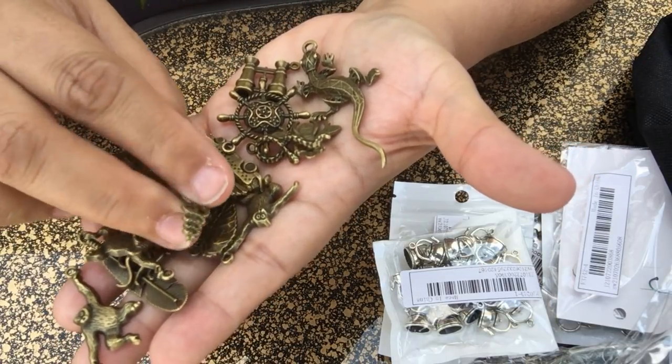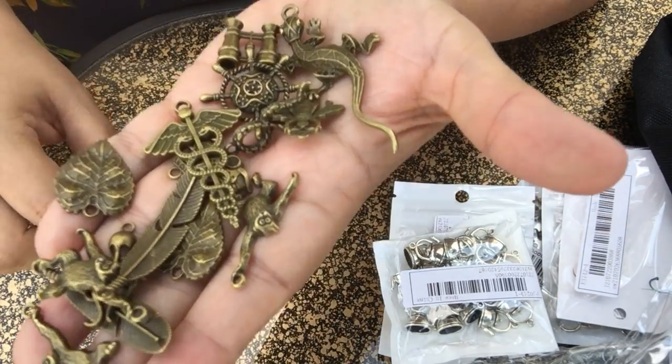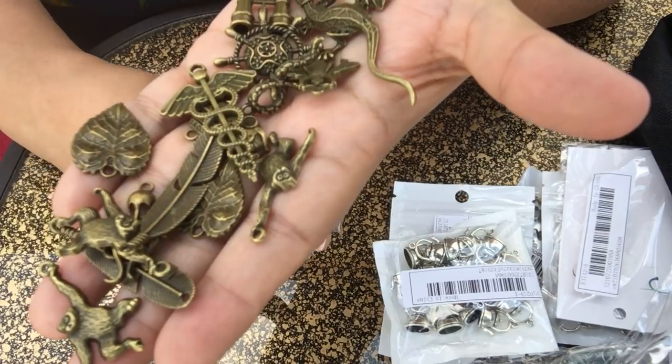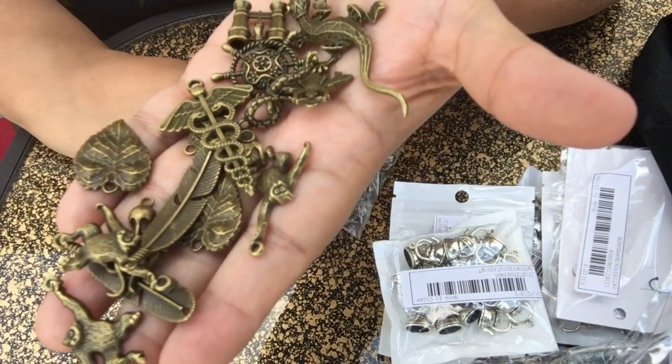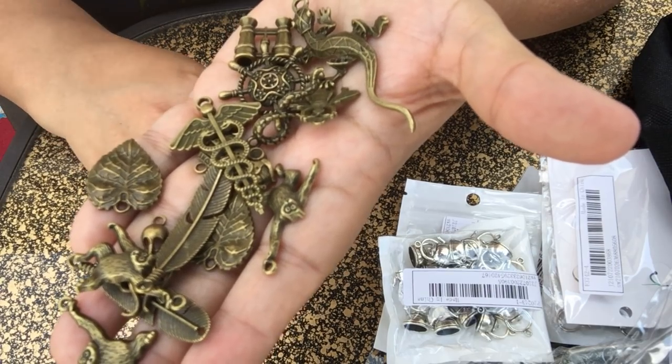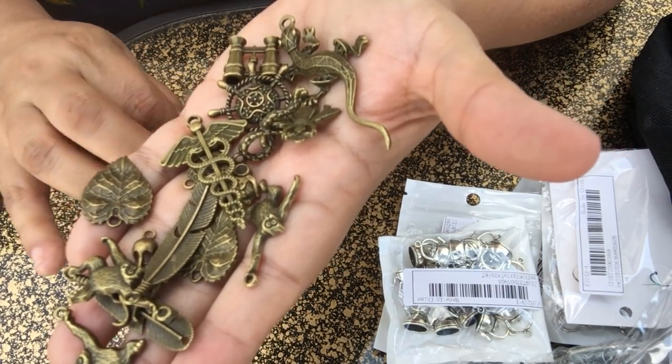Look at that. That's like a medical one right there, if you can see that well. And then I'm gonna show you just one more, but there are other ones. Look, oh my gosh, look at that. There's even a, oh man, this bag is good.